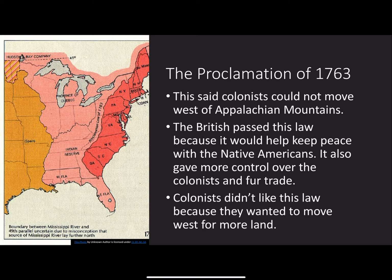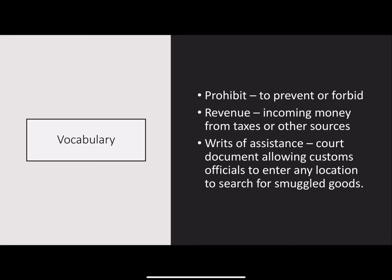So the colonists didn't like this law because they wanted to move west for more land. Some people didn't have any land, or they just came to America and they wanted to move west. So this was really restricting what they were capable of doing.